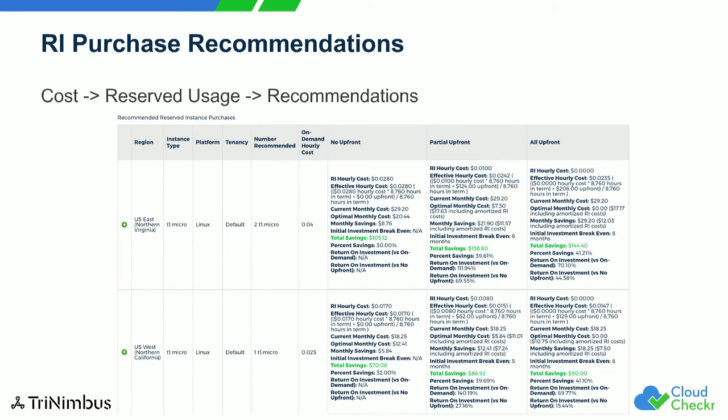Another big source of savings is our reserved instance purchase recommendations. These come with a discount that is higher the more you pay up front. So CloudCheckr displays the recommended configuration and gives you the cost breakdown for different purchasing scenarios. We'll show no upfront, partial upfront, and all upfront options, so you can make an informed decision.